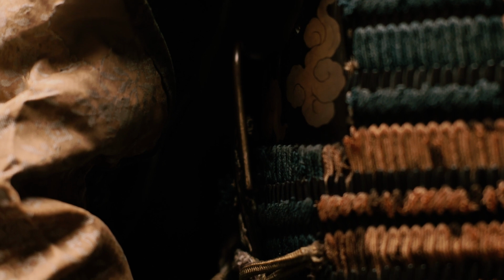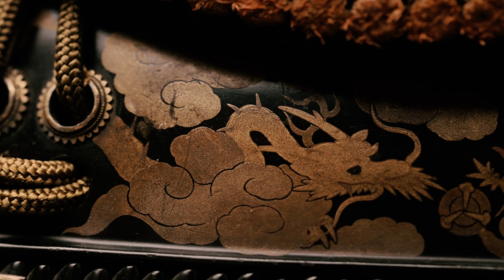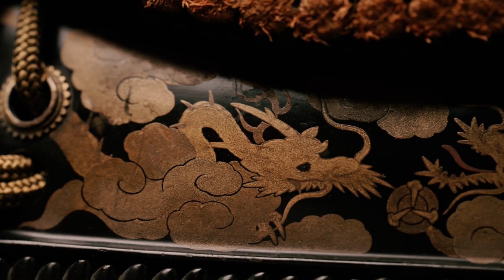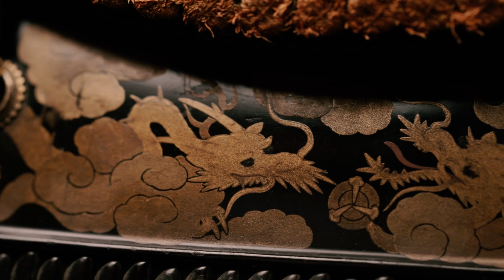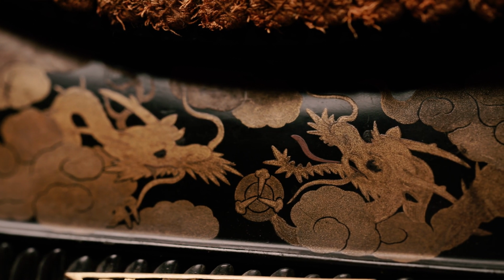The armour is carefully and beautifully decorated. If you look on the upper section of the torso covering, the do, you'll notice that there are gold lacquer dragons, one with a red lacquer tongue, amongst swirling clouds. Now, this motif has its roots in ancient Chinese philosophy, where the dragon was associated with water and believed to control rain.